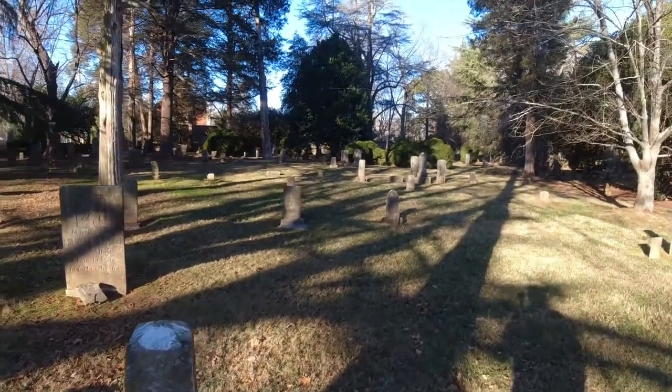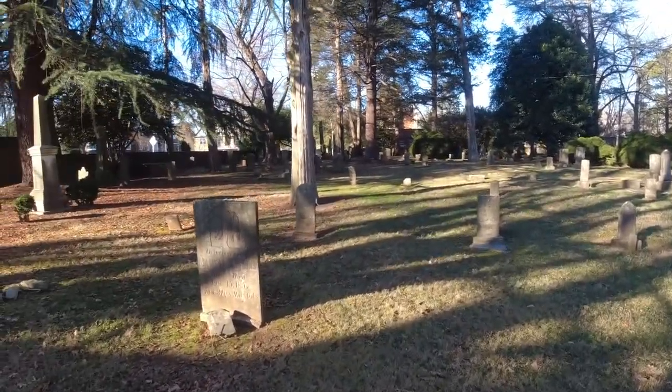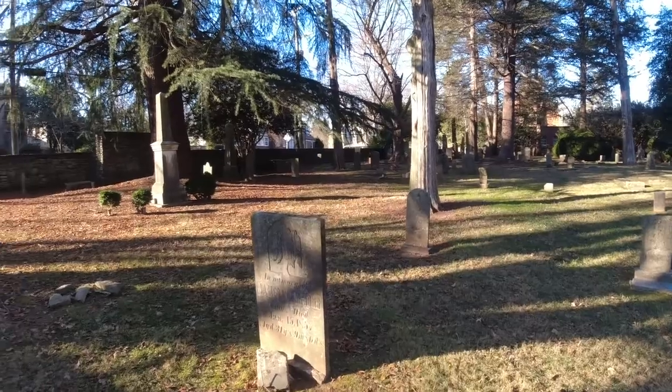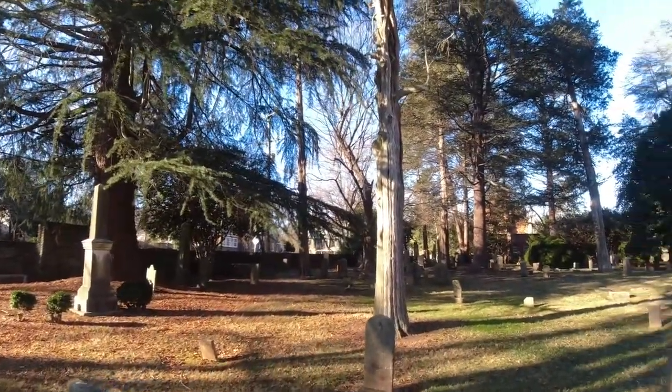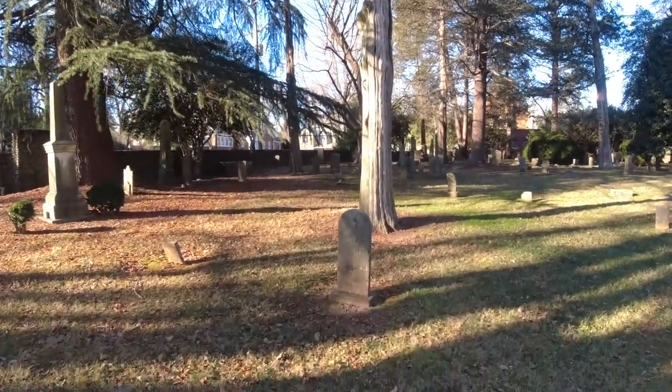But I just love the trees. Yeah, you've got the oaks. Got some of the evergreens here. These big boys here, I'm not sure. I guess it's a cedar, maybe? Kind of looks like one.